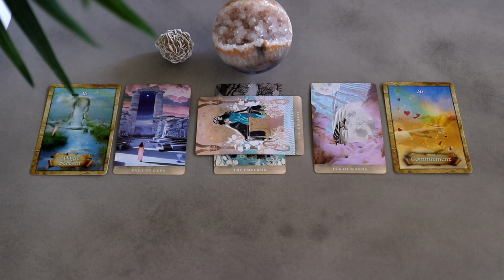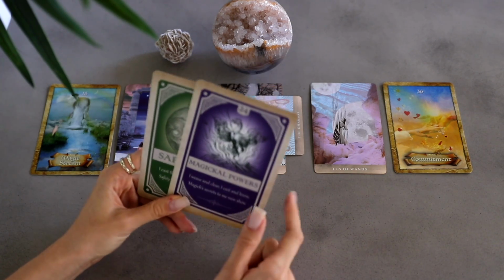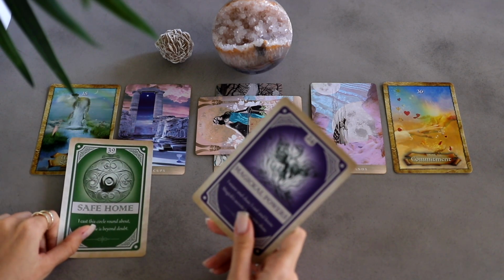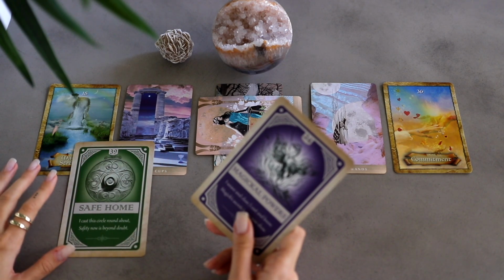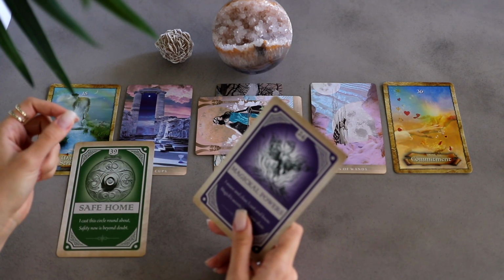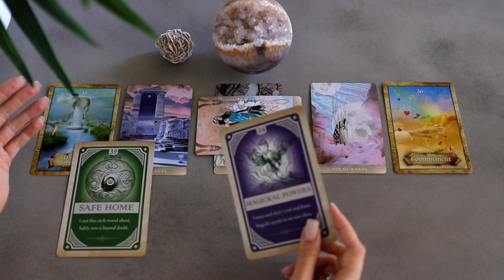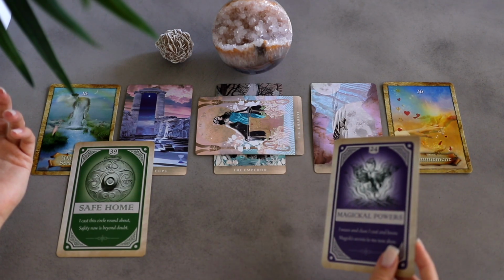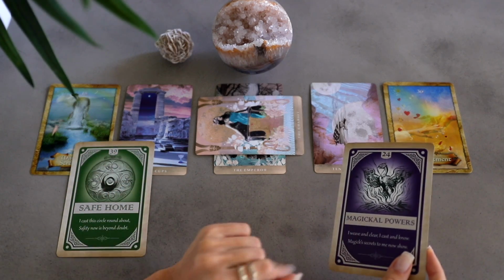Oh my gosh, I just pulled the next 2 cards from the pile, and guys, we have another card about magic here. Gotta love it when that happens. So first we have Safe Home. You guys need to be brave to create your own decisions, and it's not going to be the same as it always was. Safe Home coming up is like, we're not going to be in the same space as we always once were, because we're hopping into the magic stream and we're going on our own journey now.